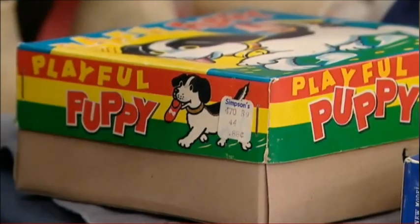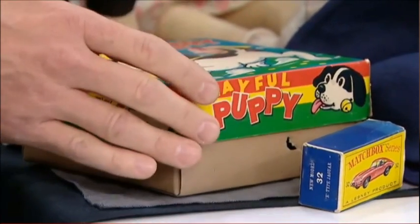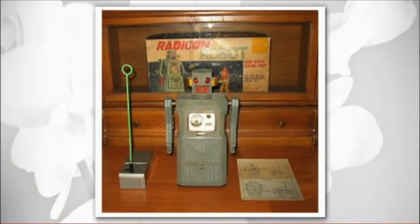This particular example is a Japanese little dog in a box, and it has value. What kind of value would that have? Well, this particular object is worth about $100. Really? But a tin toy robot recently sold online for $20,000, which we have a picture of there. That was a few weeks ago. Somebody was cleaning up their garage and saw that.